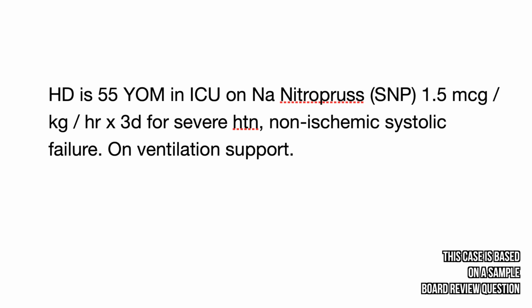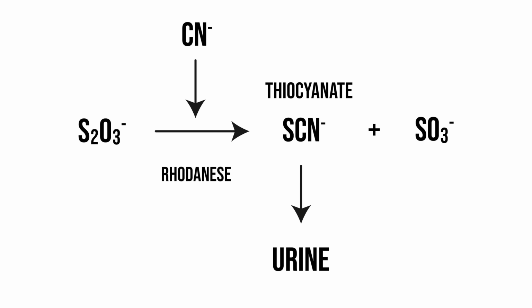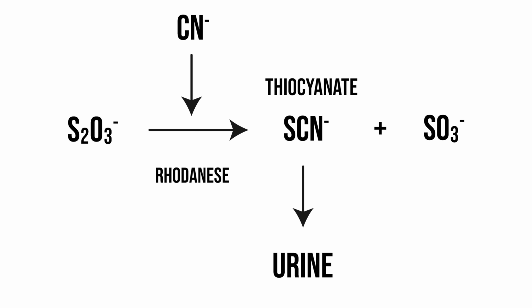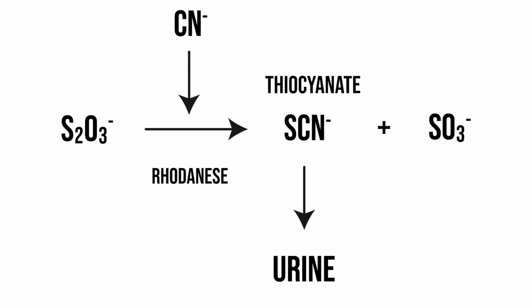But let's continue. 3 days of nitroprusside is a little long. Cyanide is transsulfurated and it becomes thiocyanate, which is eliminated by the kidneys. HD had impaired kidney function, so thiocyanate elimination is prolonged, but it typically needs longer than 3 days to be toxic, and it doesn't produce low mixed venous sats. And it doesn't look like this. So there's more reasons for it to not be thiocyanate either.